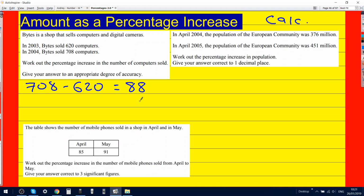Is it just an 88% increase? Well, what would it be? What would be the increase as a fraction? It would be 88 out of the 620. Okay. So what would that be as a percentage? That is 0.14. And so as a percentage? 14%. I'll say 14.2%.